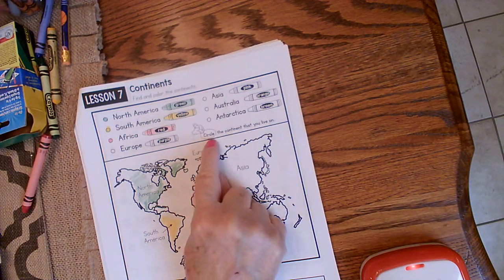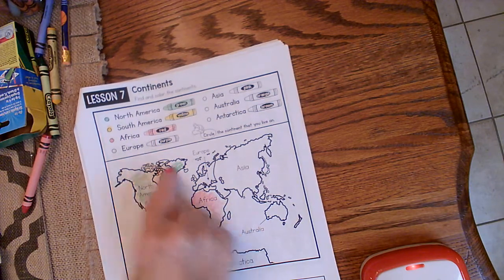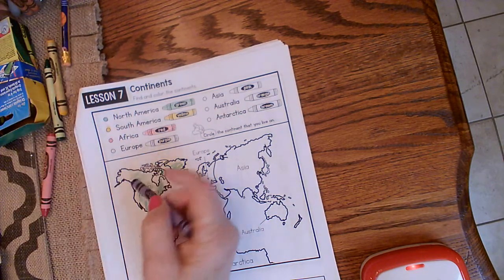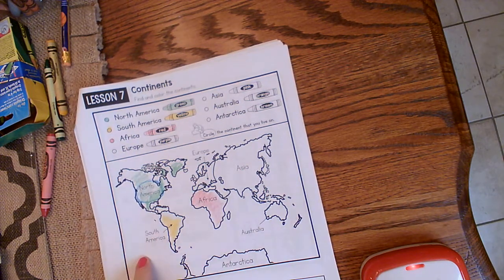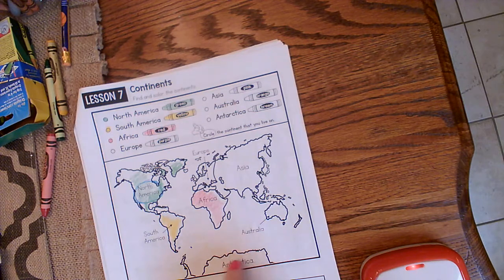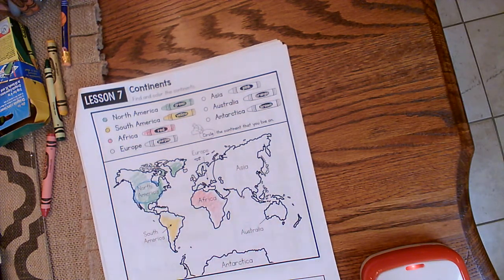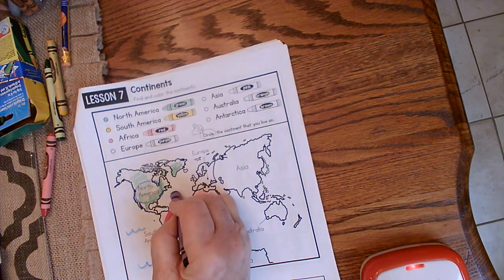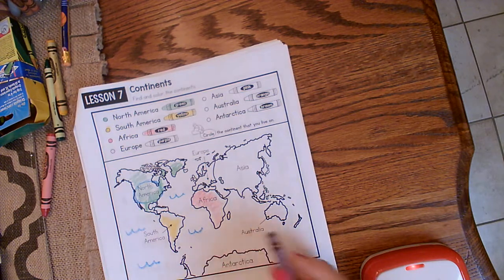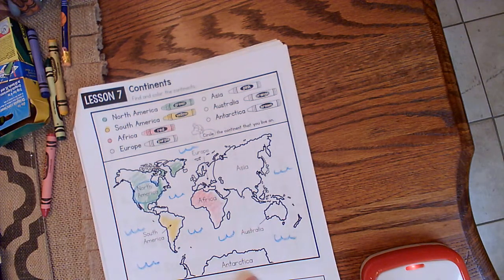Right here it says circle the continent that you live on. Well, we live on North America, so you're going to circle North America. What is all of this white space? If the continents are the land, what is all of this white space around? Yes, those are the oceans. All of this is water. Remember, 75% of our Earth is made up of water. So you could color that all in blue.